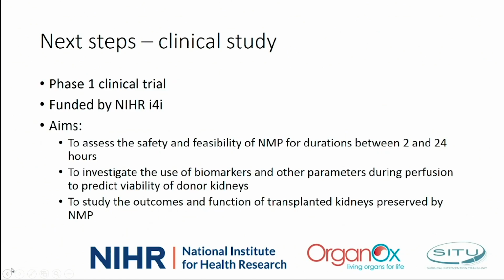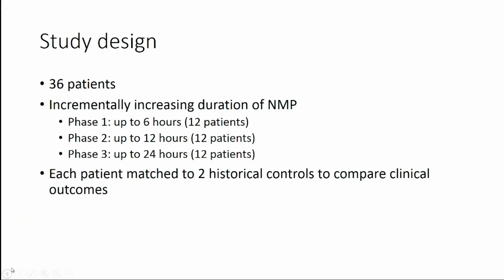Well, we've got funding from the NIHR I4I for a phase 1 clinical trial of this prototype device. And the aims of that are to assess safety and feasibility of NMP for the first time in human kidneys for up to 24 hours. At the same time, we'll collect samples to look for biomarkers for perfusion and predicting viability of donor kidneys, and to look at the post-transplant outcomes of these kidneys. We'll compare them to historical controls.